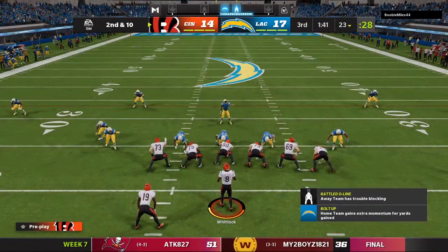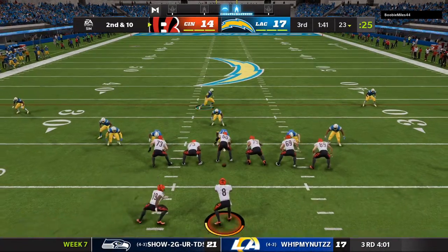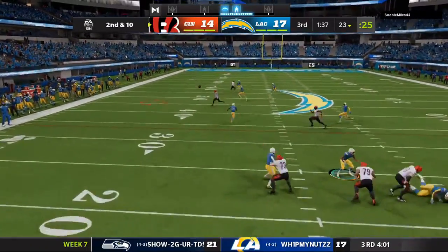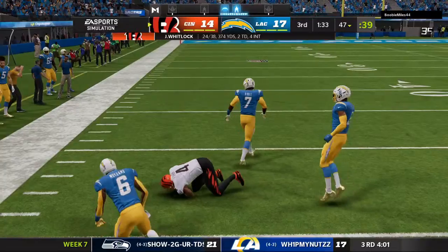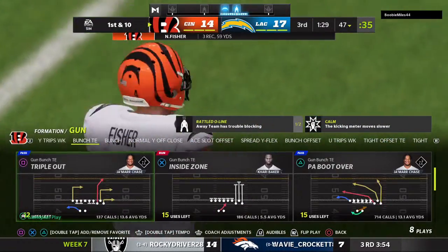A good action to this point in the third quarter. Just a 3-point game. 2nd and 10. Off play action. Whitlock. Looking left side, and he's got a man. That's Fisher. And they work this well upfield across the 45.